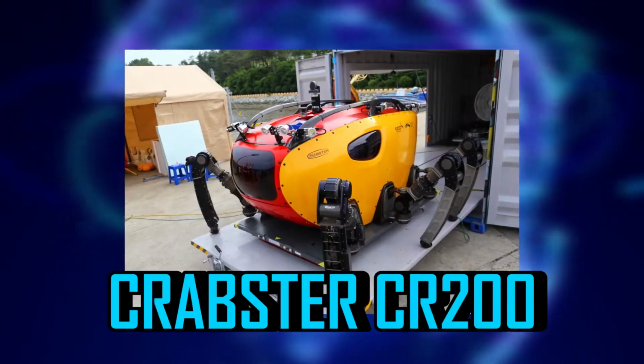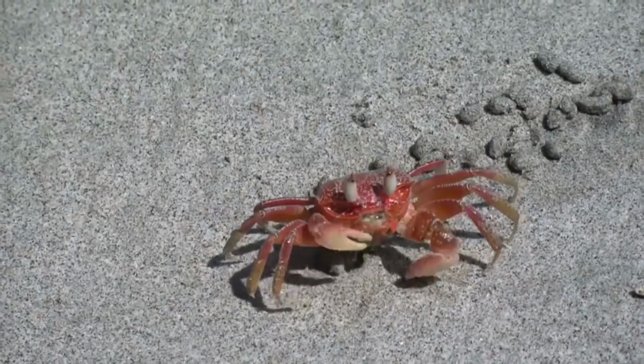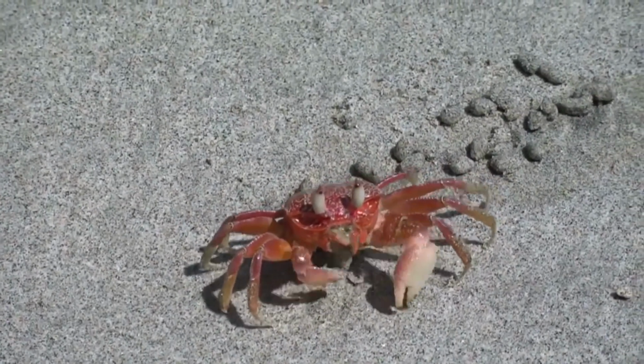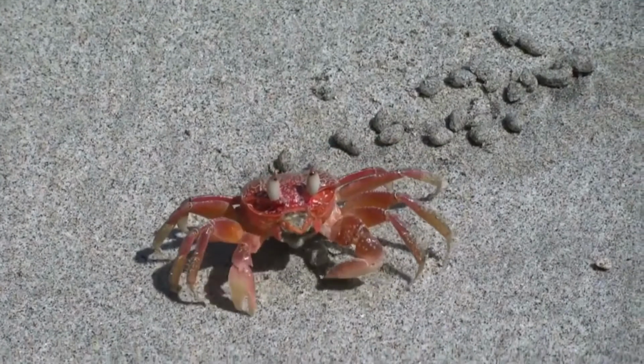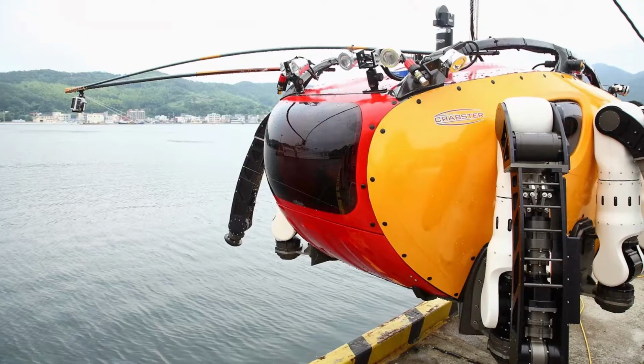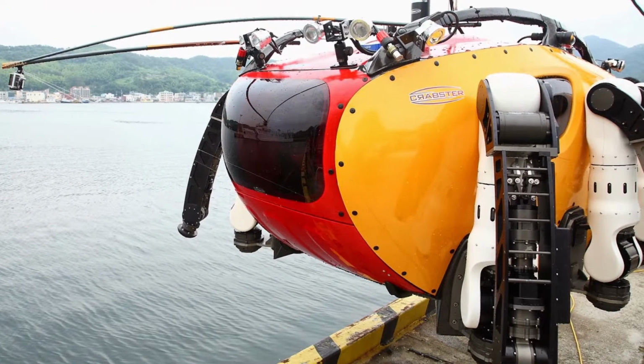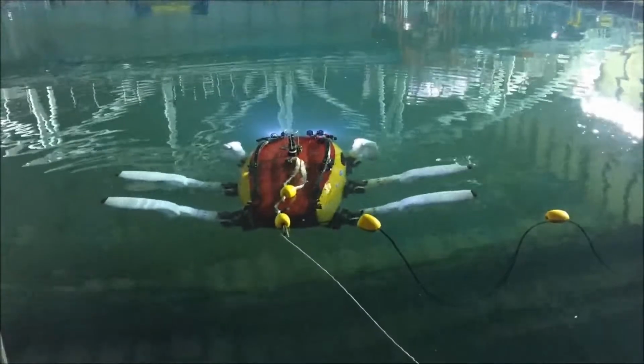CRABSTER CR200, the robotic crab. Have you ever been to the beach and suddenly a crab got into your legs? Yeah, you'd probably watch out for these ones. The CRABSTER CR200 is a 6-legged underwater robot whose legs help it navigate around the seafloor.